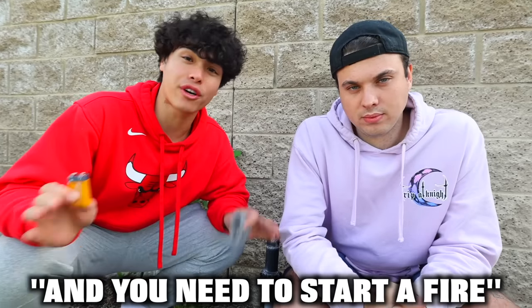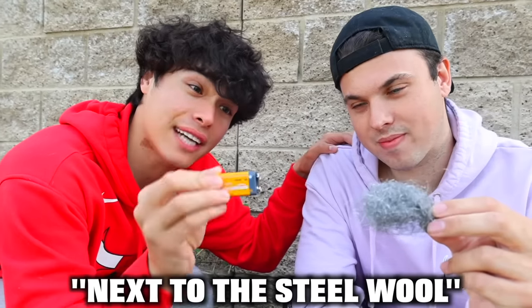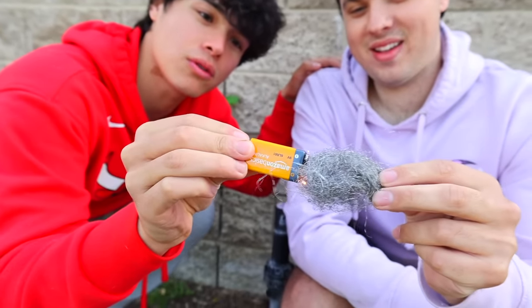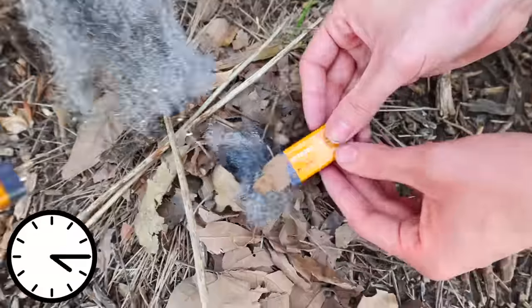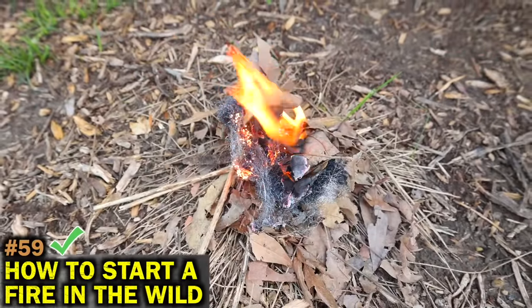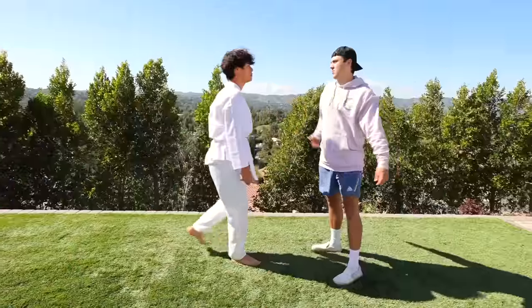That's good. So if you're out in the wild and you need to start a fire, all you need are some dry wood, dead leaves, steel wool, and a battery. If you start rubbing the end of the battery next to the steel wool, it'll slowly start a fire. Oh my god, that's actually amazing. Look, that's so cool. Oh, wow. Starting to work. Okay. All right. That actually worked. And now we're nice and warm.